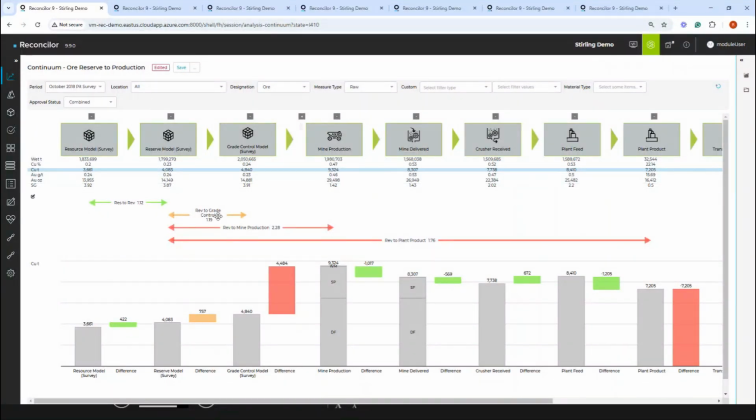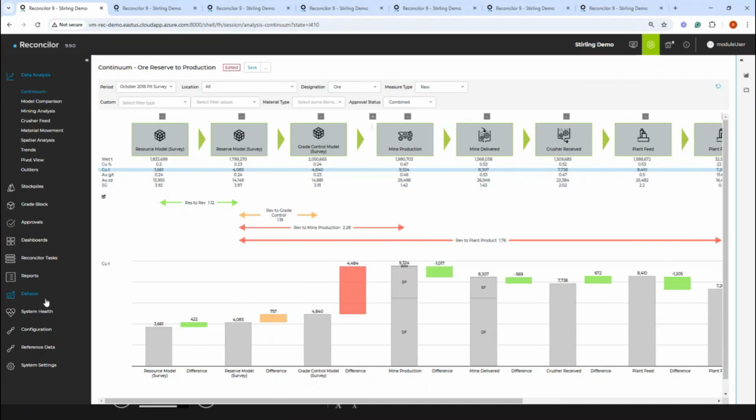I've also got set up, and I've just looked at the reserve model here. I'm looking at the reserve model to grade control, the reserve model to mine production, and I've set up another one, the reserve model to plant product. So if you want to call that your F3, absolutely fine. This is free text, so you can set it up however you want. I just want to go through and show you how easy it is to set up a new configuration, a new comparison though. I'm not going to lose this screen, but I'm going to navigate down to this configuration menu.